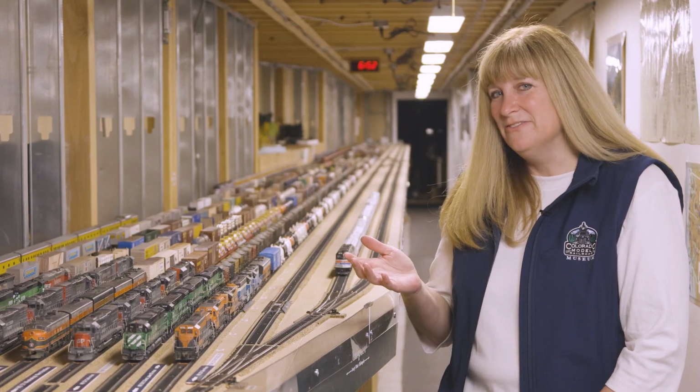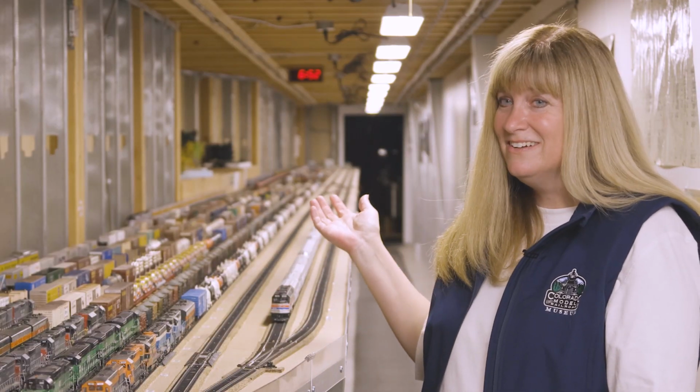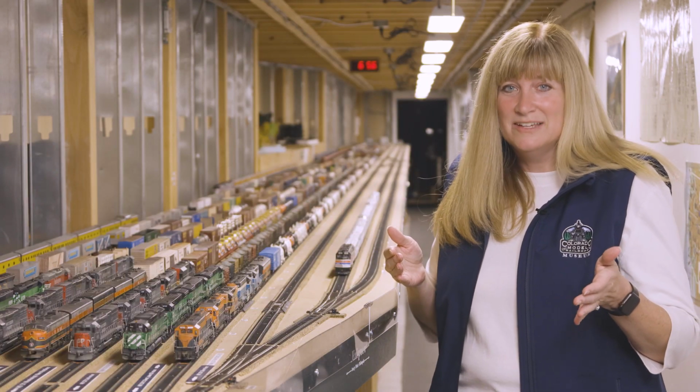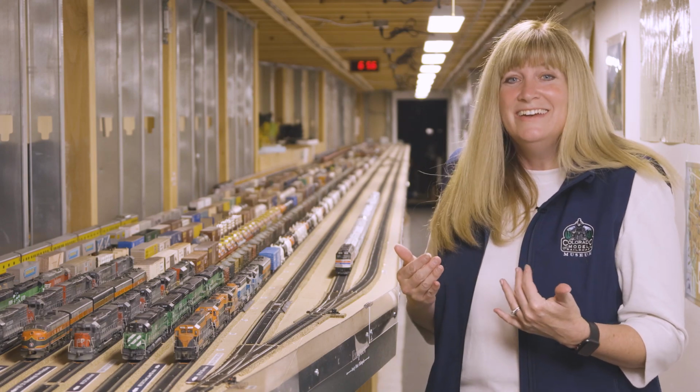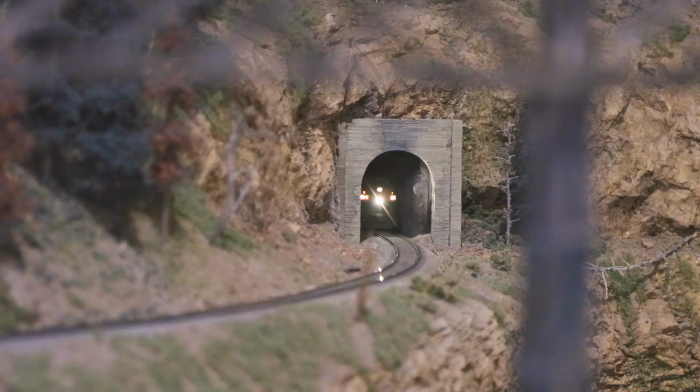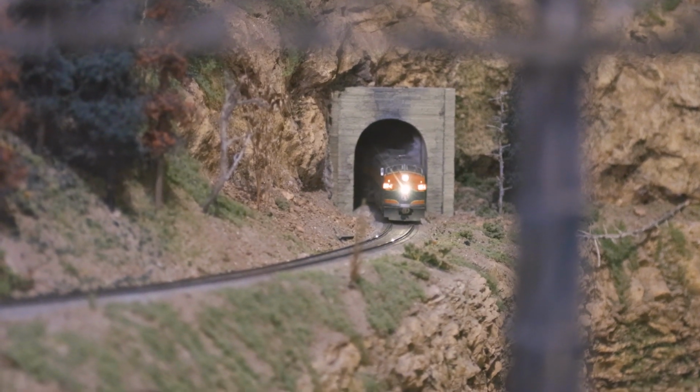This is the staging yard. Each of these tracks is about 100 feet long. So a little secret for you is that when you visit here, you can ask someone, ask a volunteer, ask me to bring you back here and show you staging. We'd love to give behind the scenes tours. A lot of people just don't know to ask, so make sure you ask for one.